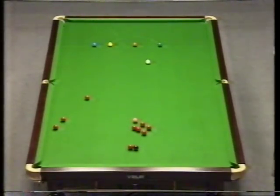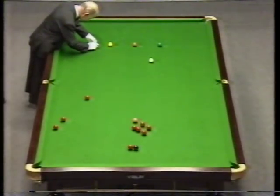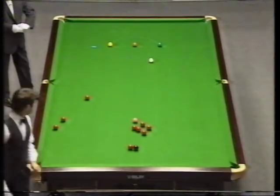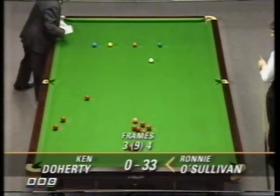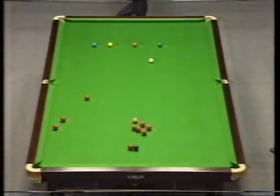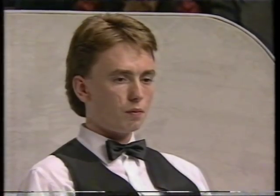Yeah, I think Ken Doherty just lost a little bit of his composure. He knows that he should have been 4-2 in front. He was 3-2 and led 45-0 in the 6th frame. And that all gets to a player. It's difficult to put it out of your mind. And that was just a careless safety shot from Ken. It was all slipping away from him just at present.